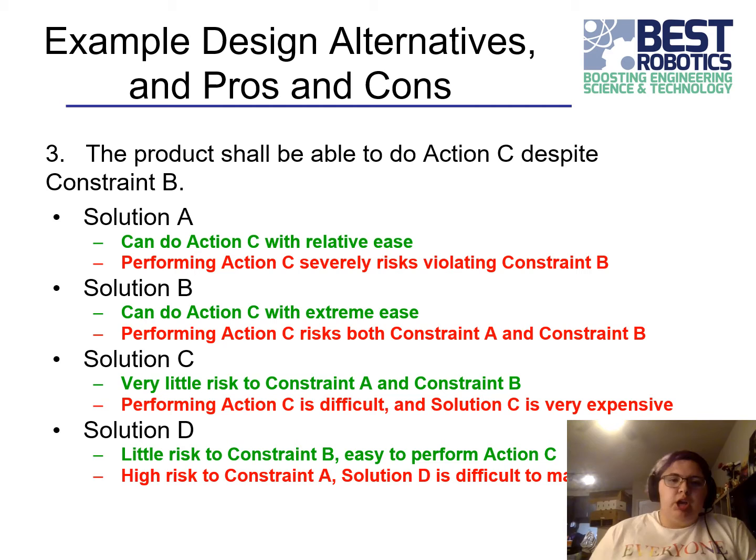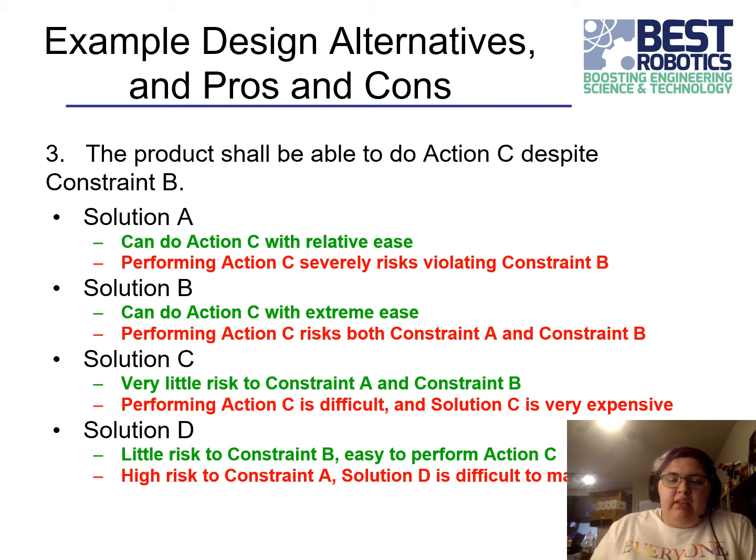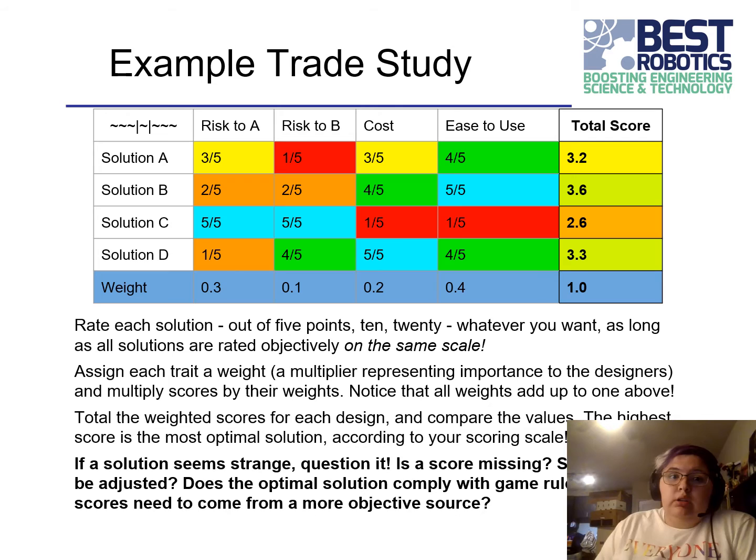And it's important to note that all of these pros and all of these cons have different weights to them. And so sometimes violating some constraint is better than violating another constraint. And that's part of your analysis. So a trade study is basically weighting possible solutions and coming up with which one has the highest score and is the most viable. And as long as all solutions are rated objectively on the same scale, it should work out for you.